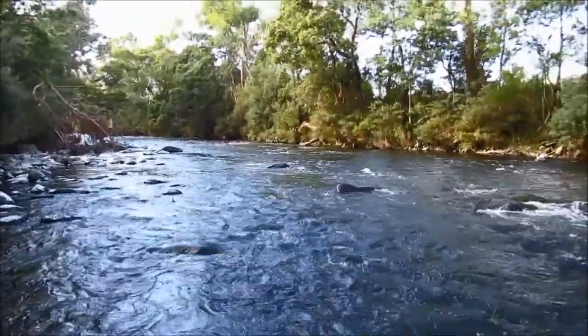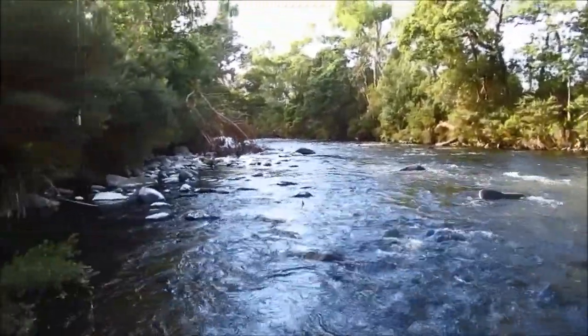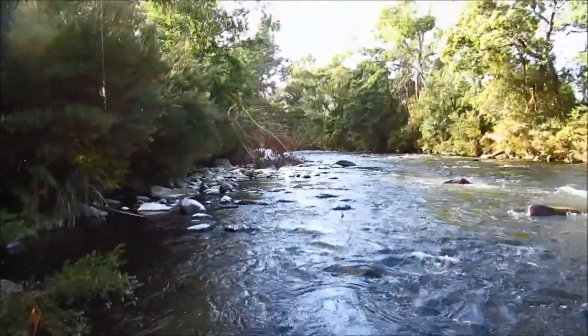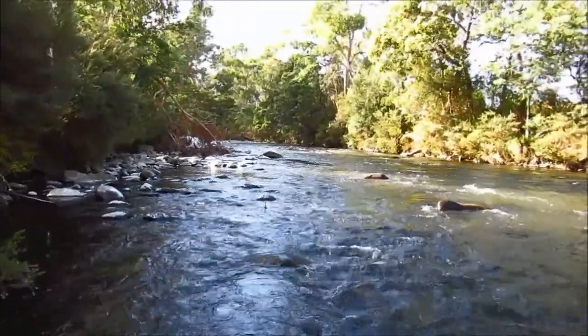This water is very slippery underfoot here. Rocks are rolling and they're as slimy as hell. I don't want to bugger myself up for next week's fishing.